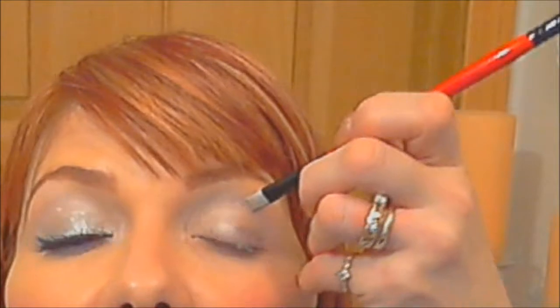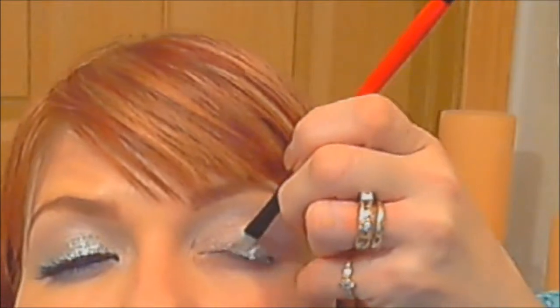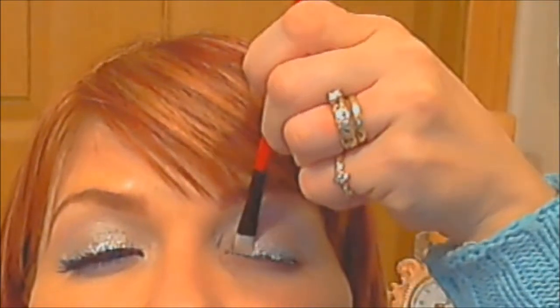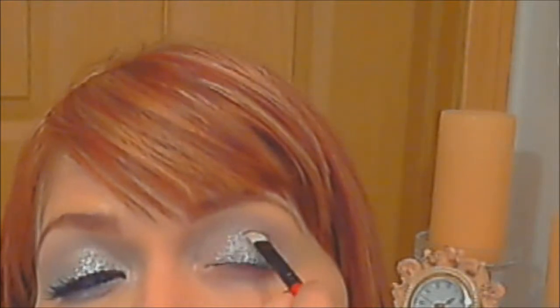And then for this, we're going to again focus on the area right above the lash, and I do want to bring it all the way into the inner corner and then just kind of pull it up. You don't want to go above the crease is kind of the only thing. And again, just pat it on because you do want it to be packed on there. Okay, so you can see how nicely that's going on. I'm just going to put a little bit more right here in the corner.